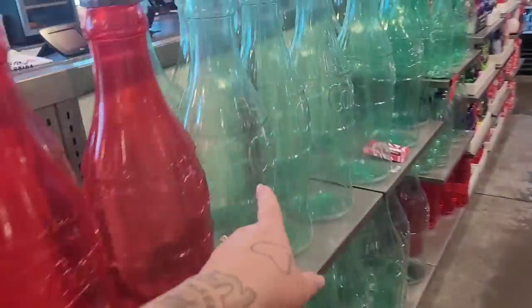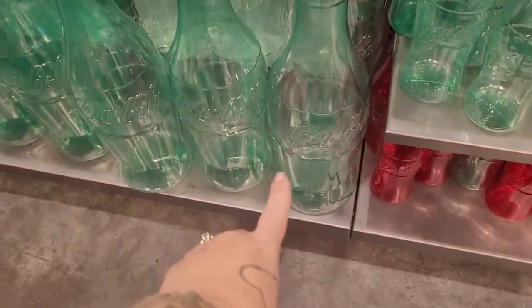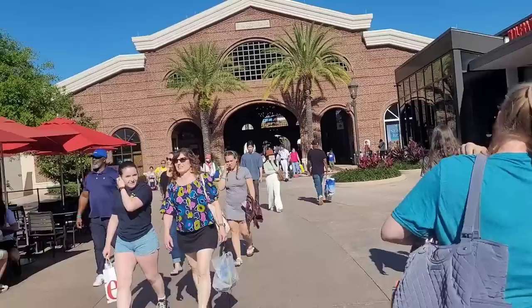Now, I won't lie, I had one of these when I was younger to hold all the money in, but it was bigger than that. Actually, it was bigger than that one too. The small ones are cute. Do I need it? Nope.